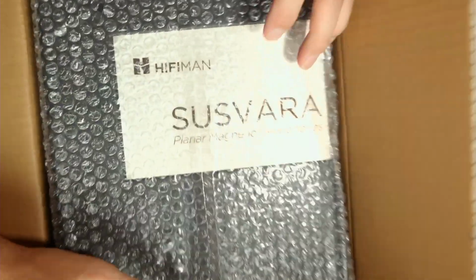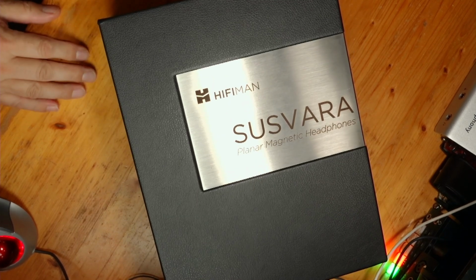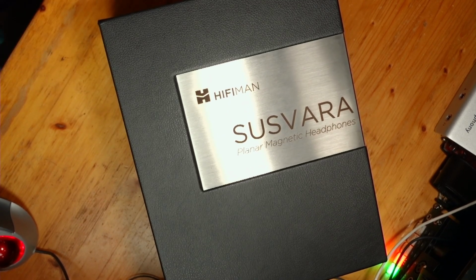Yes, baby. Yes, we've got ourselves the Hifiman Susvara. This is the top of the Hifiman planar magnetic line. This is a headphone many people consider to be the very best headphone in the world today, and for good reason.